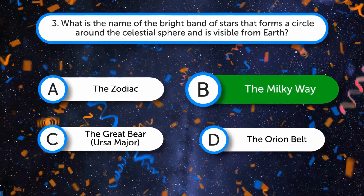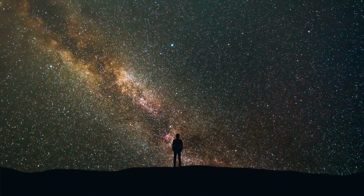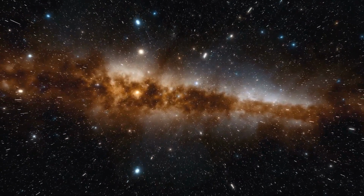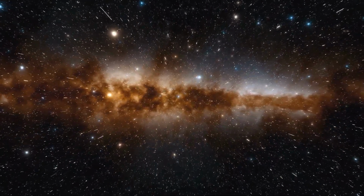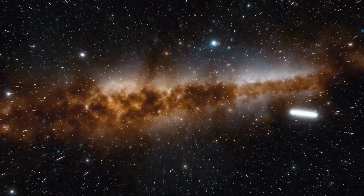It's the Milky Way. If you've ever stared at the sky on a clear night, you know what we're talking about. Earth is located in the Milky Way. Scientists believe that there are over 100 billion stars in the Milky Way. That's probably why it shines so bright.